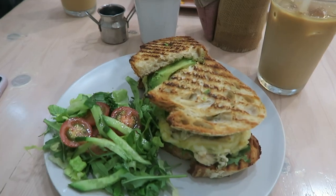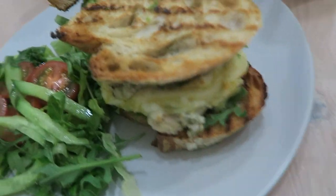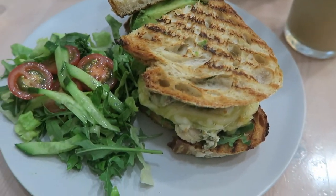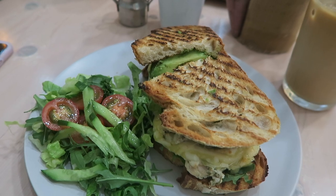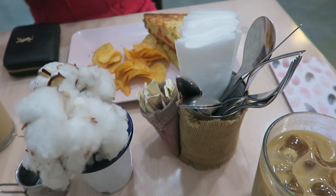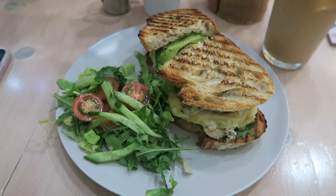Thank you. You want some ketchup? Hot sauce? Yes, please. So this is the avocado toast na bestseller dito. And what's that? Ano yung clubhouse sandwich atay? Ayan. Very nice.